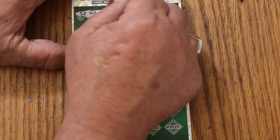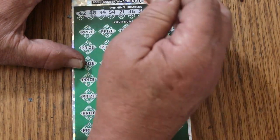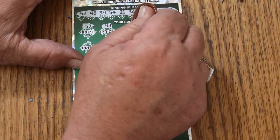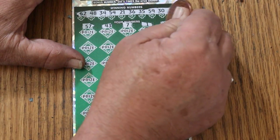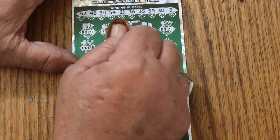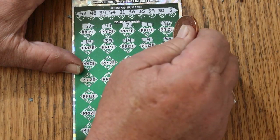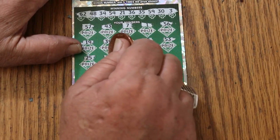52, 48, 34, 54, 21, 36, 35, 59, 30, and 3. Heinz 57, no. 43 is a no. CJ 7, nope. Number 1, nope. 56, no sir. 19. 39. 14. Number 9. 53. 25. 18.